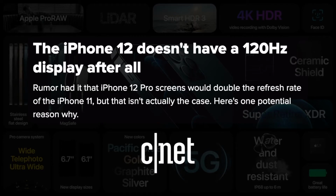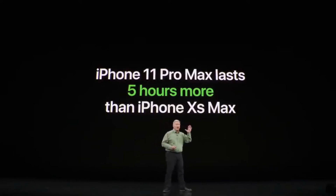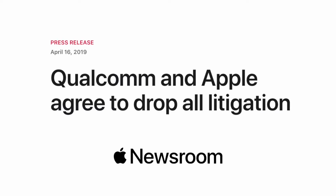It's also why you don't see 120 Hz refresh rate on the screens this year, because when combined with 5G, the battery life would decline. Again, battery life is more important than having a high refresh screen when it comes to desirability. But on the other side of value to the customer is cost, and 5G is expensive. In 2019, Apple settled a lawsuit from Qualcomm regarding 5G technology.